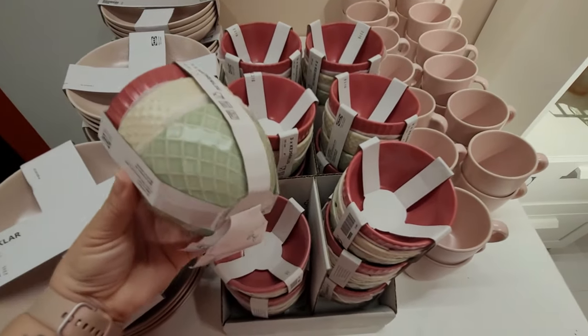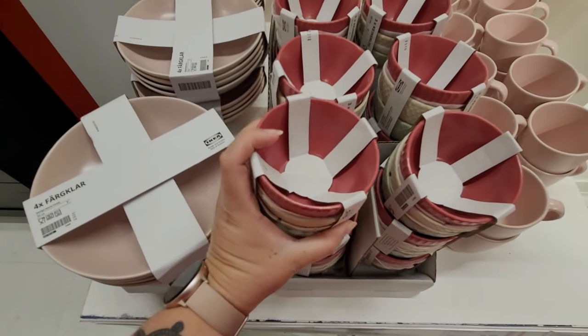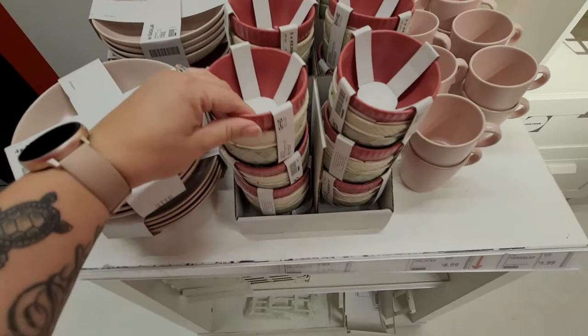These just caught my eye. These are so cute. They're like little ice cream bowls. I like the coloring of those for the spring. They are so cute.